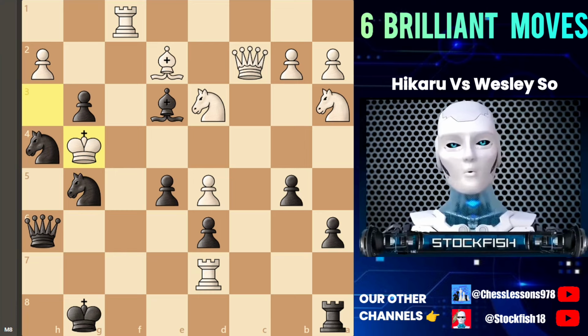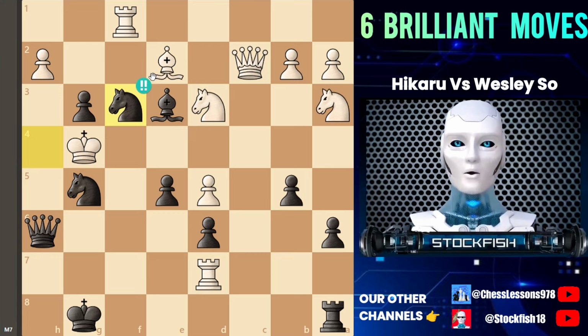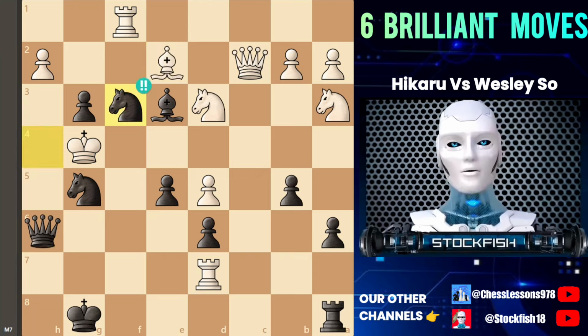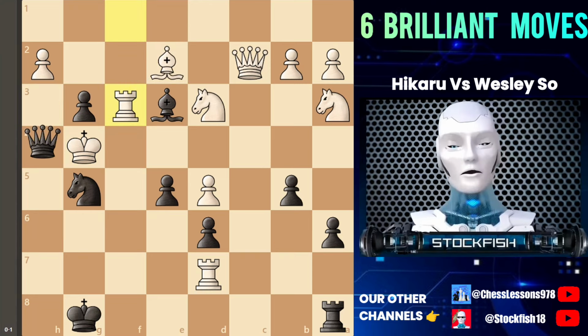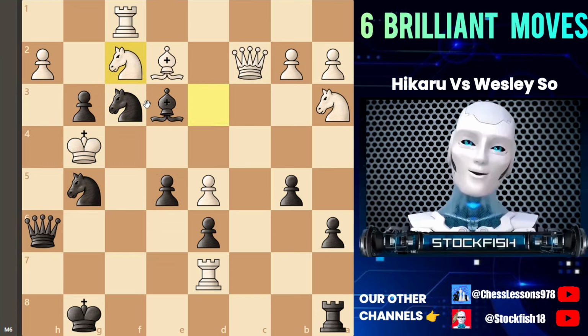Well, Hikaru isn't just sacrificing bishops and rooks, it's knight to f3. The idea behind this move is that if the knight is captured, it leads to a crazy checkmate. What a checkmate on h3, even if the rook captures the knight, the result is the same. Additionally, I've completely blocked all your pieces now, I'm just threatening this. There are a few ways you can try to escape, for instance, playing knight to f2.